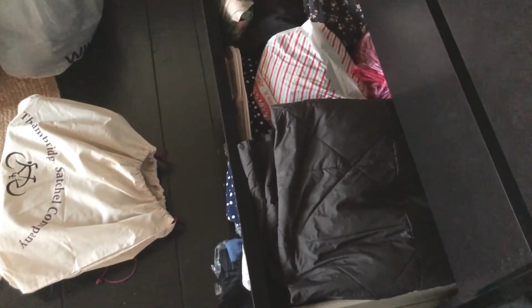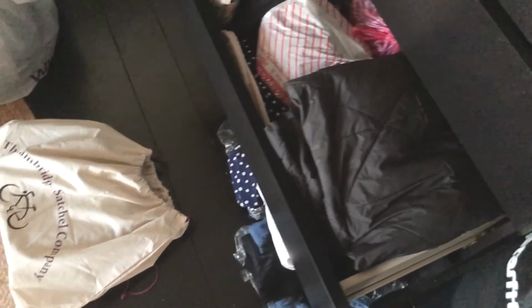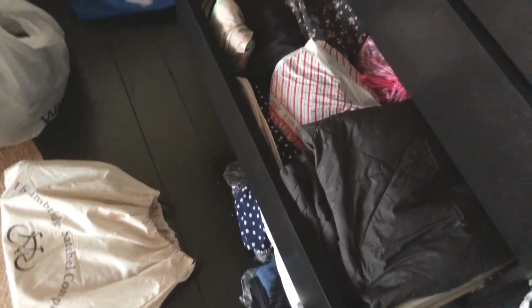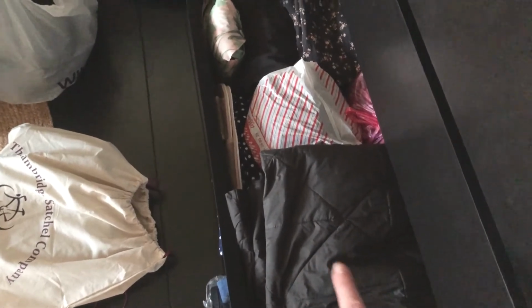And the third one is actually, oh, let me move that away. So yeah, this one is a bit hard to open because of my winter jacket. But I'll maybe find a way to make it smaller, maybe put it in a bag or something. So here I have my winter jacket.